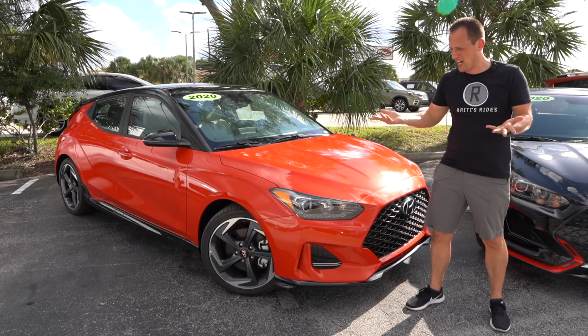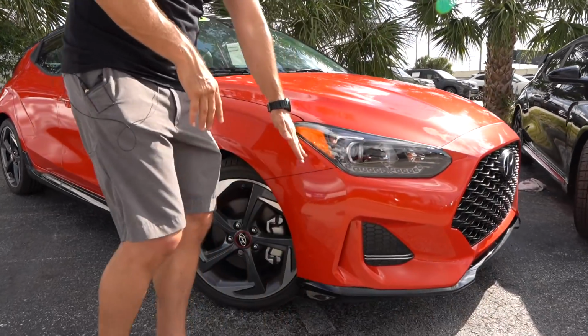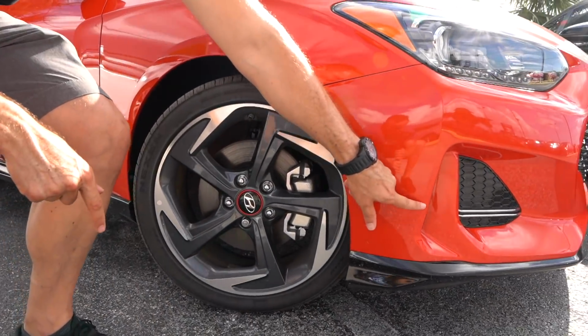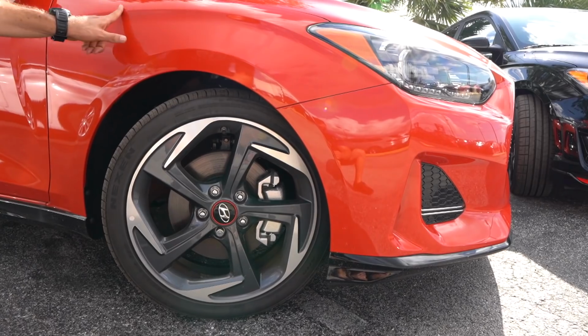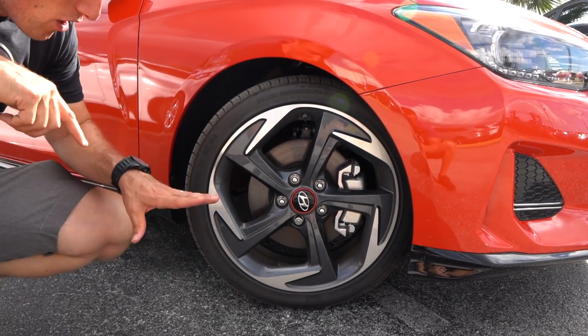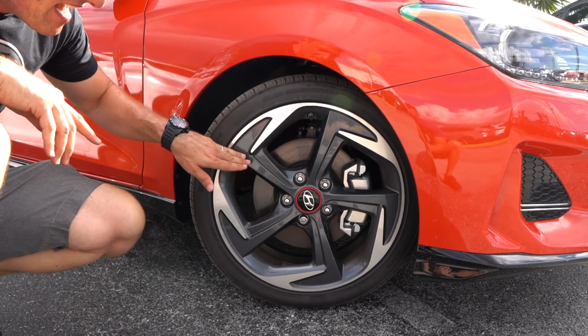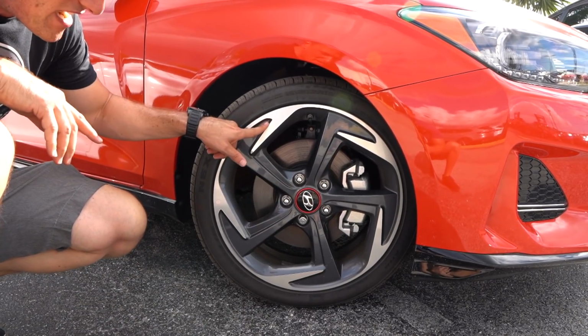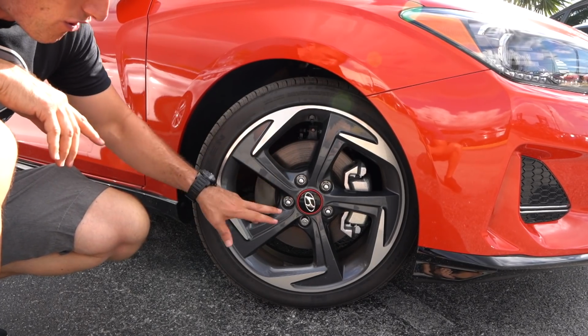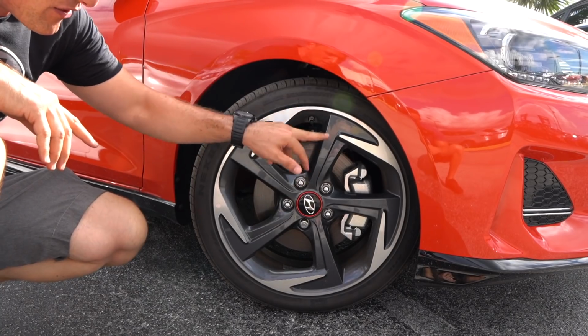All right, guys, time to check out the side of this 2020 Veloster Turbo. We come around the bend here. I love this body line. It starts on the front fascia, goes into the fender. These wheels are turbo specific for the Veloster. Now, this is an 18-inch wheel, so I like the gunmetal gray, the machine finish. It's almost like a spinning star. It even has that orange trim that matches the color of the car.